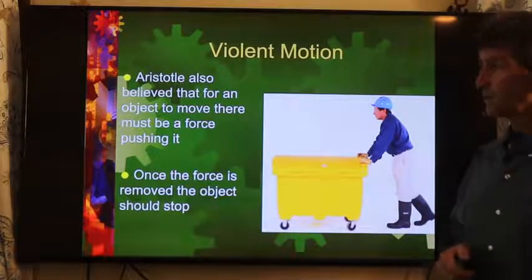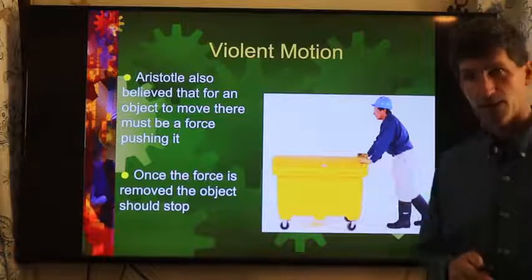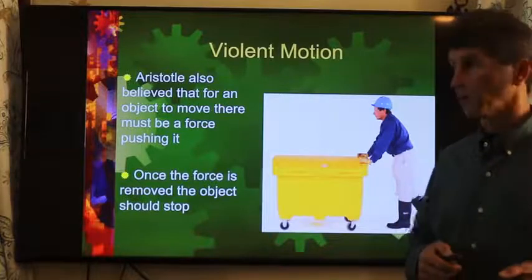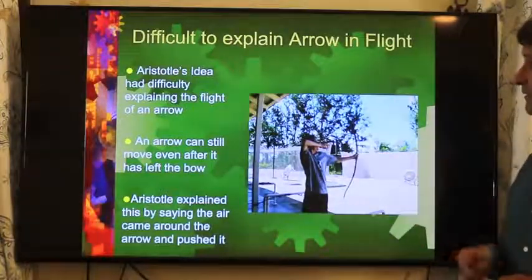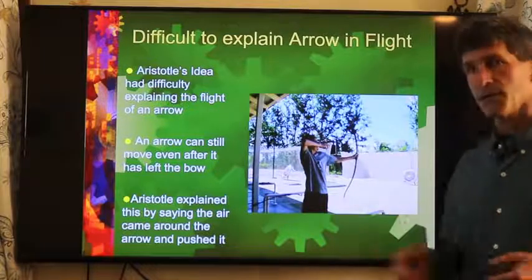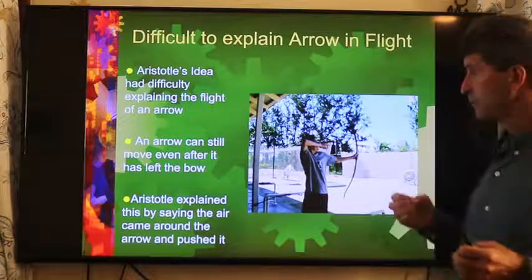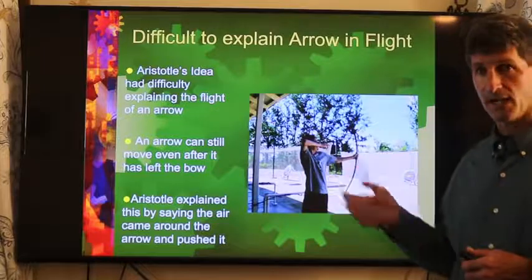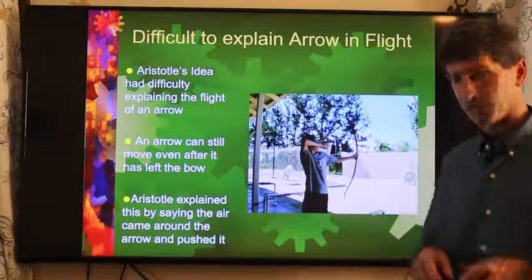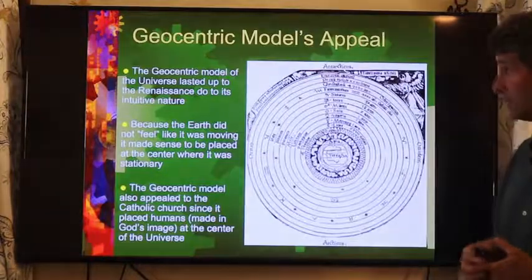Anything not moving to its natural place, Aristotle supposed would need a force. This was considered violent motion. You are violently moving an object from its natural place where it wanted to go. This had difficulty explaining such things as arrows and other projectiles in the air, but Aristotle attempted to explain this away by saying, yeah, well, the bow pushes on the arrow once it's in contact with the bow, but once it leaves, the air that it displaces comes around and pushes it from behind.